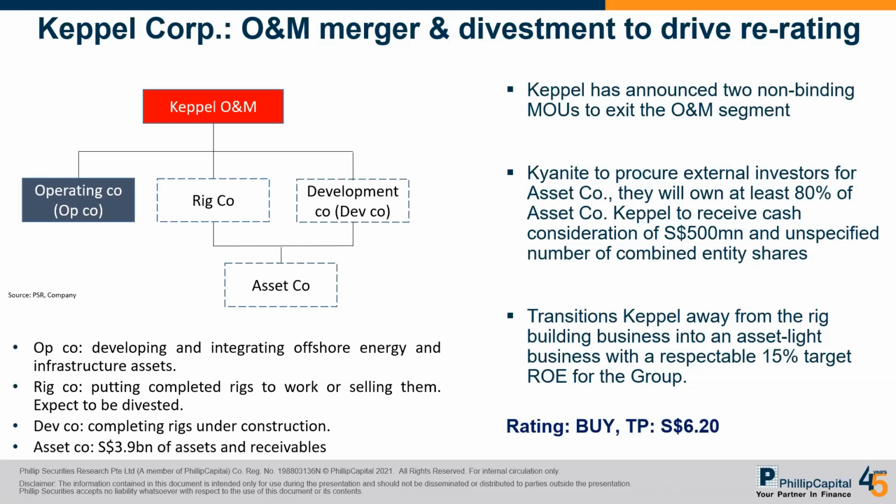Asset Co has a valuation of about $3.9 billion of assets and receivables. Kyanite Investment Holdings will source and procure 80% of investors to take up this $3.9 billion. At the end of the whole entire exercise, it is expected that Keppel O&M will hold about just 20% or less of Asset Co, whereas operating co is currently under negotiation with Sembcorp Marine to merge both entities.